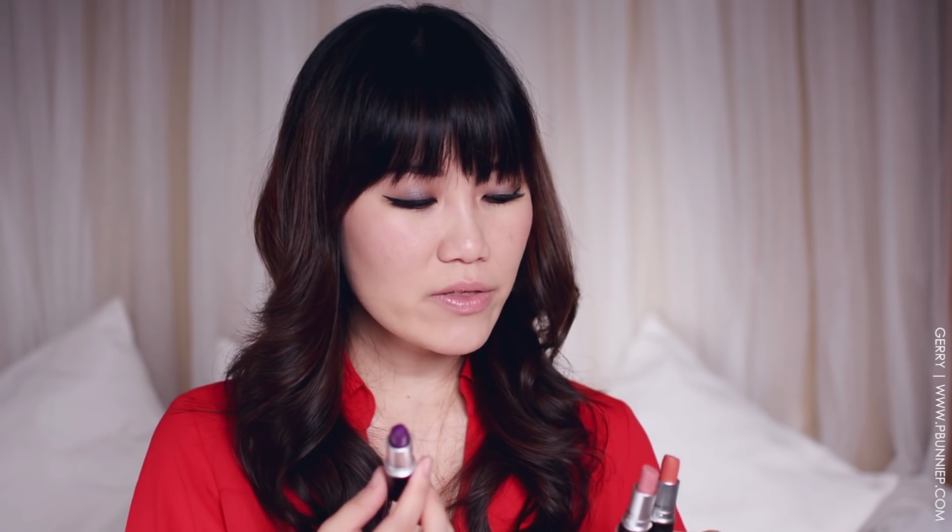So lots of options to choose from, lots of colors, finishes to choose from, and in the realm of luxury beauty products, I actually think the MAC lipsticks are comparatively more reasonably priced. I mean, let's face it, Louis Vuitton just released, what, a $90 lipstick? Something like that? So in comparison, these are great, and they're always such a pleasure to use. So my last item would have to be MAC lipsticks. And there we have it.